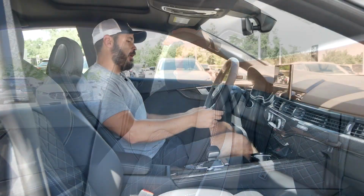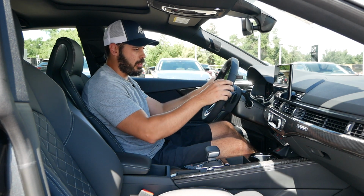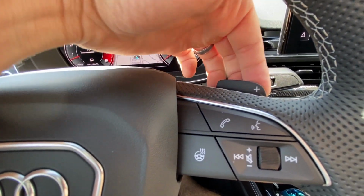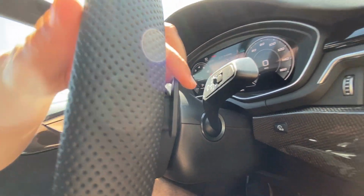Moving on to the steering wheel. This is a steering wheel that you're going to be familiar with if you've been in newer Audis recently. Perforated leather on the sides, normal leather on the top with the white stitching going inside. You have the controls for the heated seats and the radio controls, voice commands on the right spoke. On the left spoke, you do have the controls for the gauge cluster.